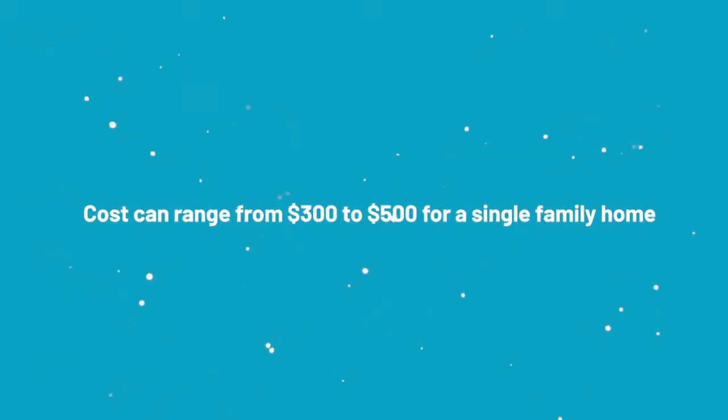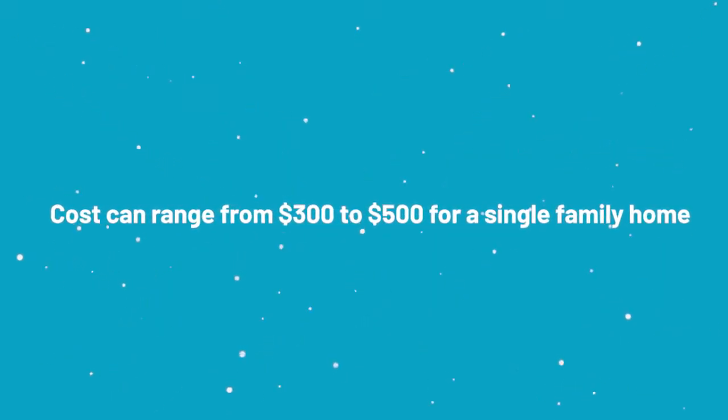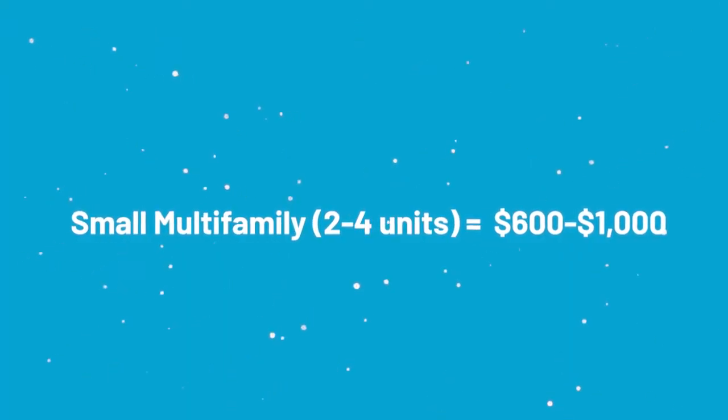If there are any issues, they will usually recommend a contractor or a specialty inspector to go out and inspect further. Just realize, again, this is a general home inspection, so they will not be able to dive into walls or anything of that nature. The cost of this typically is around $300 to $500 for a single family home. And when you start diving into plexes, typically that will go anywhere between $600 to $1,000 just for this general inspection. Because remember, when you're diving into plexes, think of that as each individual house that needs to get inspected.